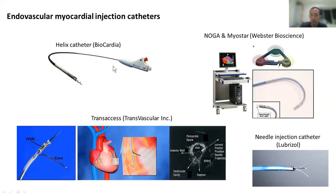The helix catheter was still on the market, but when I contacted the company for my research, they said they're not interested in doing research, and they are now only working on clinical therapies that can be tied with this helix catheter. So currently, there's really no catheter options for new therapies to try in large animals or even for humans. And I think there's a lot of room for new technologies to replace these old technologies.